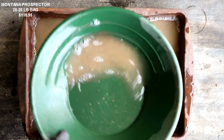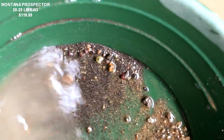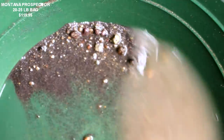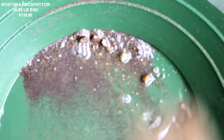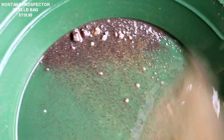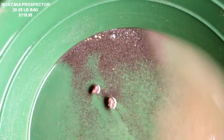We're down to the black sands here. I don't see any flower gold yet. I don't see any gold yet. There's our first piece of gold right there. Actually, there's two pieces. Let me clean this up a little bit and I'll show you. All right, let's pan this back and take a closer look at the gold.